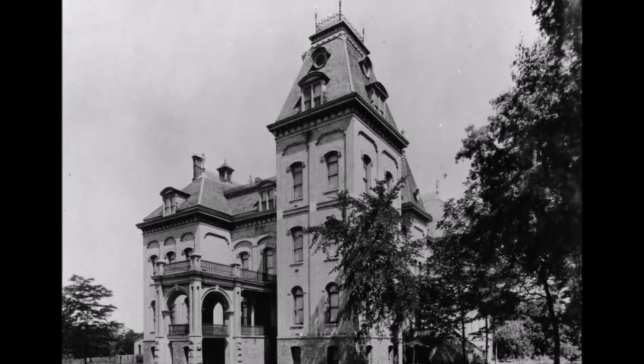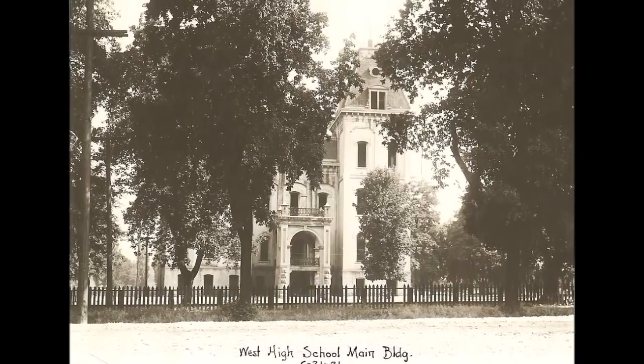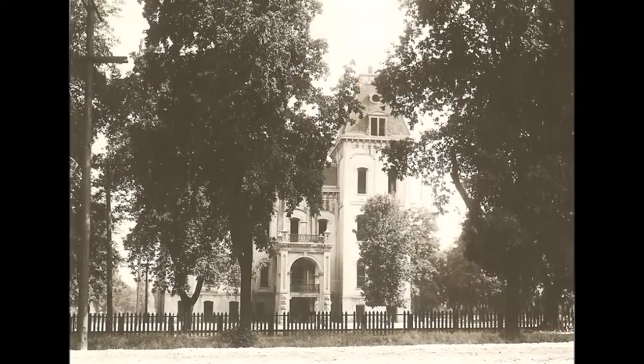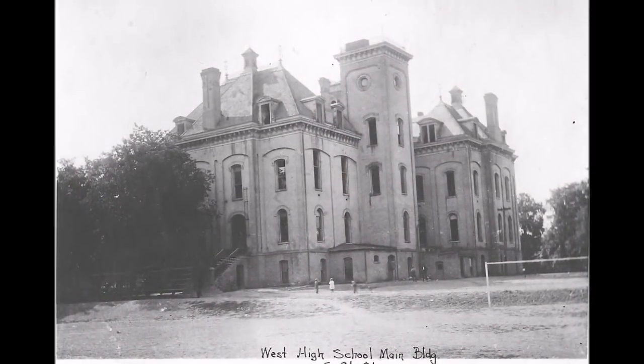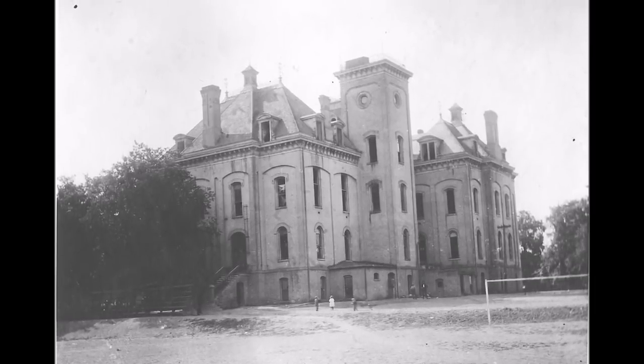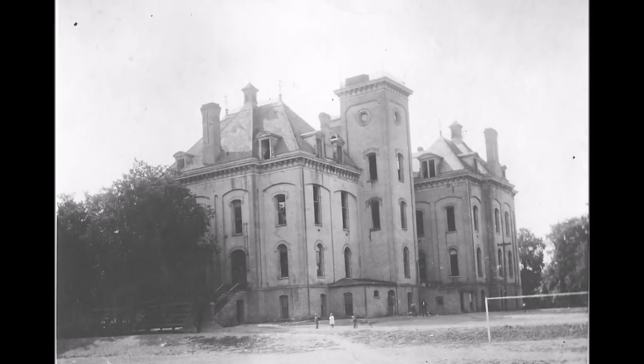Well, this particular picture, taken across the street to the south, shows the building right before it was to come down. This was taken in 1921, and this was probably taken from the property that was owned by Joseph F. Smith. And you can see here the building is already being dismantled in 1921. Such a grand building.